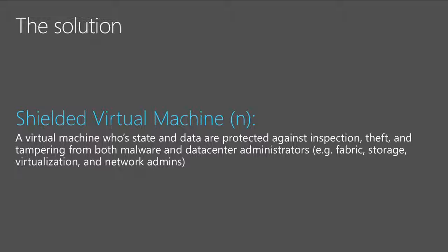It's going to be secure from encroachment by somebody who steals it, even from local administrators on Hyper-V or any of the other administrators you may have in your environment. And your data is protected. The internal state of your VMs is protected at rest while it's on disk, while it's in memory, while it's being run on Hyper-V hosts, as well as while it's being transferred over the wire, so it's encrypted over the wire. And we'll go into details about how this is managed.